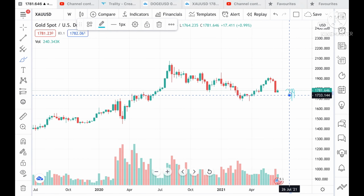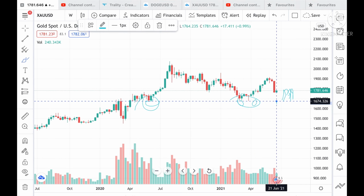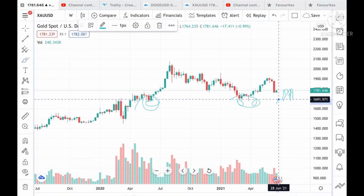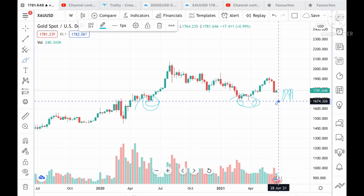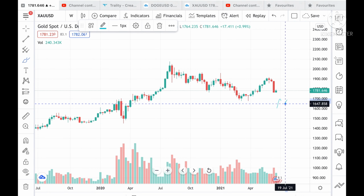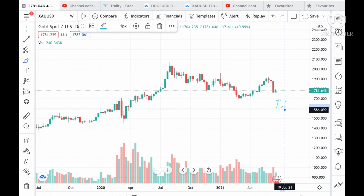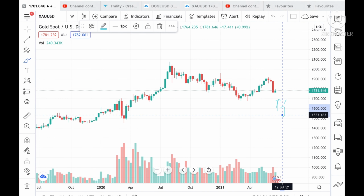If you look at this pattern, this is already tested once, twice and thrice. Chances are very high that if it comes close to around 1690, then there is a high chance that it can break a level of 1674. Once 1674 is crossed downside, then we can see that it can touch a level of 1647, and once 1647 is crossed downside, then we can see a level of 1571 also. And if it crosses below this level, then we can see a level of around 1547, and from there a level of 1533.